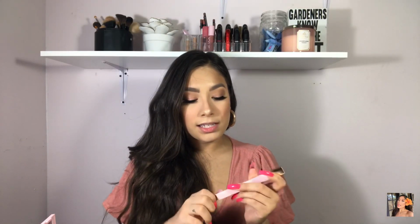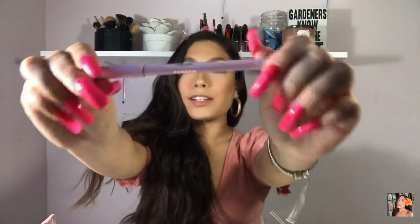It's a cute shade. It's cute. Now for lips, I'm gonna go ahead and go in with more of the Cocoa collection. This is the Kylie lip liner in the shade Handbag Ho. So this is what it looks like. I love the packaging of this. Hopefully I like the color.